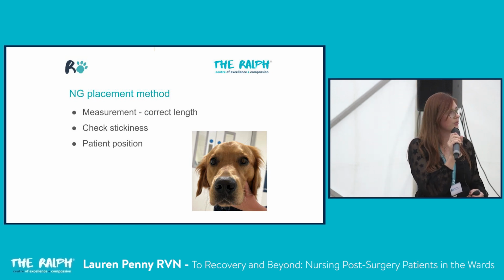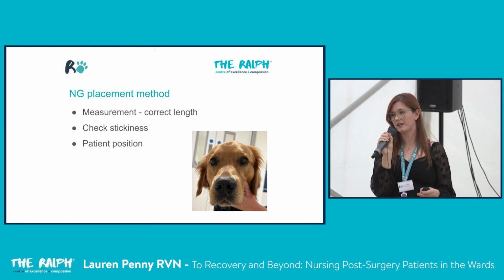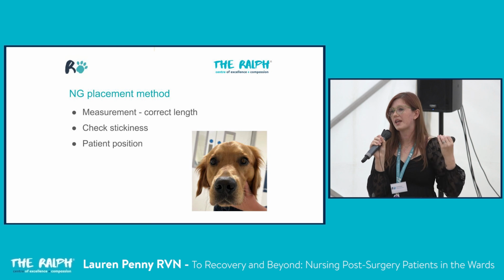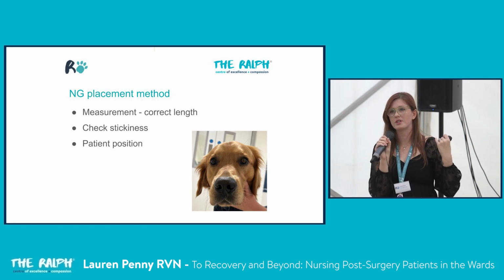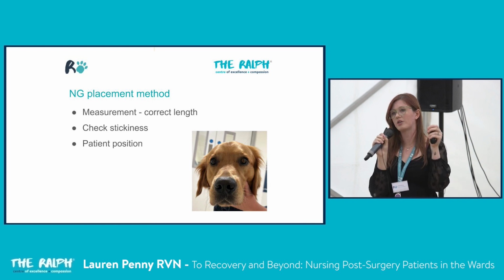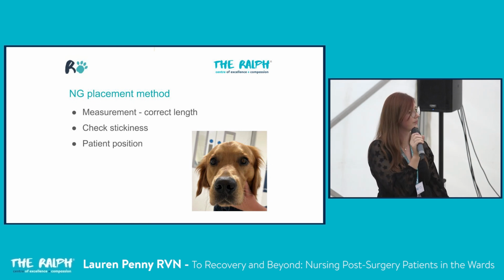So as I said, you want to have the right tube. We need to measure that as well, so it's the correct length. So for an NO tube, we are measuring from the nostril to the 8th to the 10th rib, and for an NG tube, we are measuring from the nostril to the 13th or the last rib. And when we've got that measurement, we'll put a little mark on the tube just so we know how far we need to be advancing.